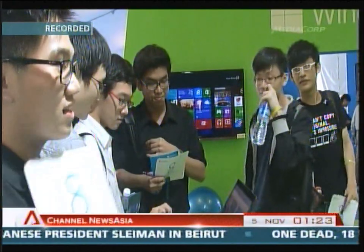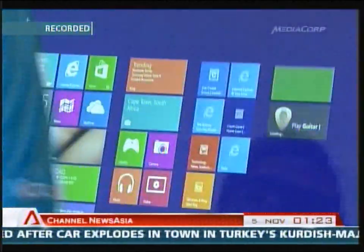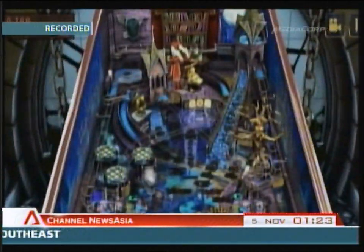So do you upgrade to Windows 8 with your current hardware? Personally, I think you'll need to get one of those new touchscreen laptops or tablet hybrids to truly experience what is new and remarkable about Windows 8.